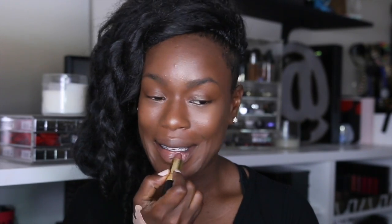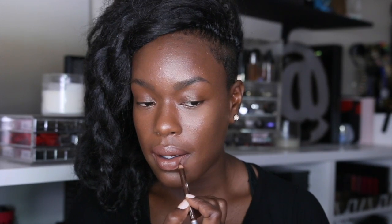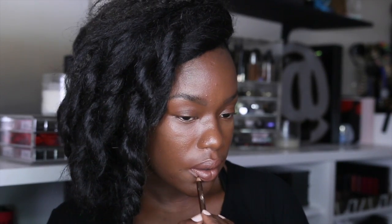I'm gonna go in with Revlon Mink, an oldie but a goodie. And now I'm gonna get a little lip liner action happening. I'm gonna go in with Prestige, and this is actually an eyeliner. It's just a dark brown from them, in Spiced. Oh yes. I didn't want to do fake lashes today.